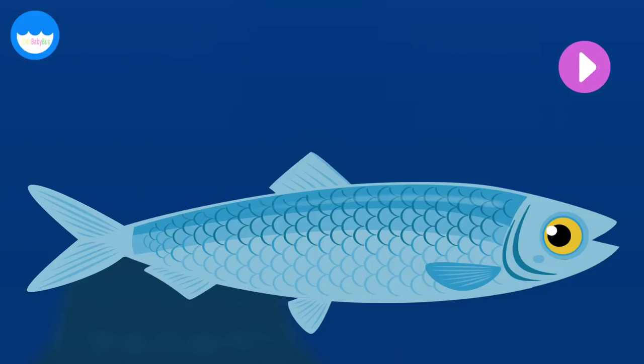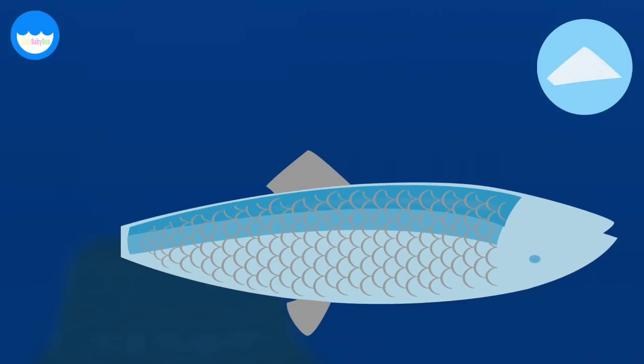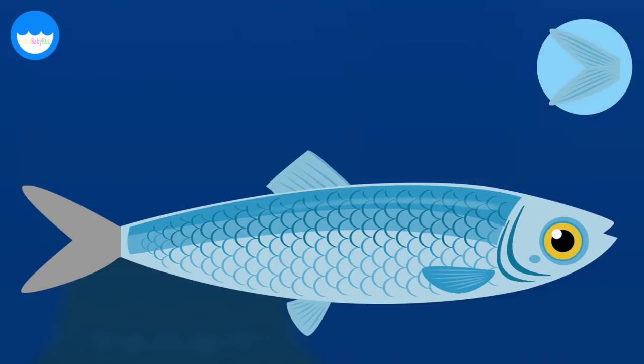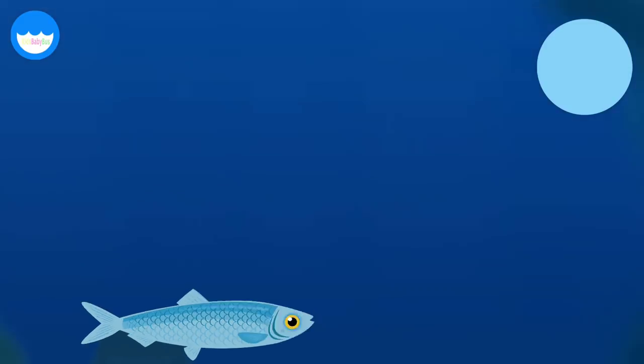A herring is a small silvery fish that eats plankton. Let's build a herring. Dorsal fin. Scales. Pelvic fin. Gills. Fish use their gills to breathe underwater. Pectoral fin. Caudal fin. A fish's caudal fin moves from side to side. You built a herring.